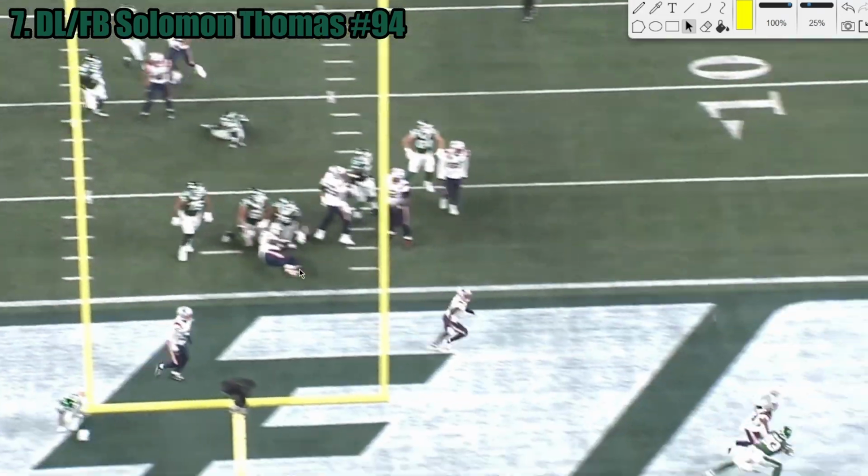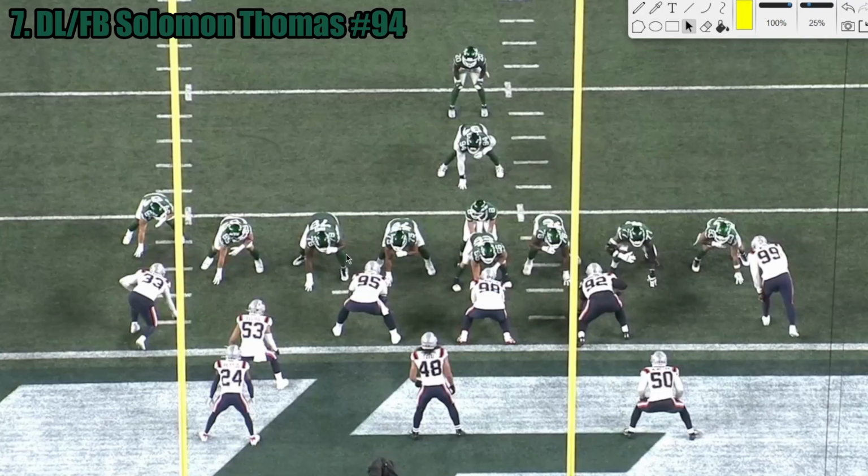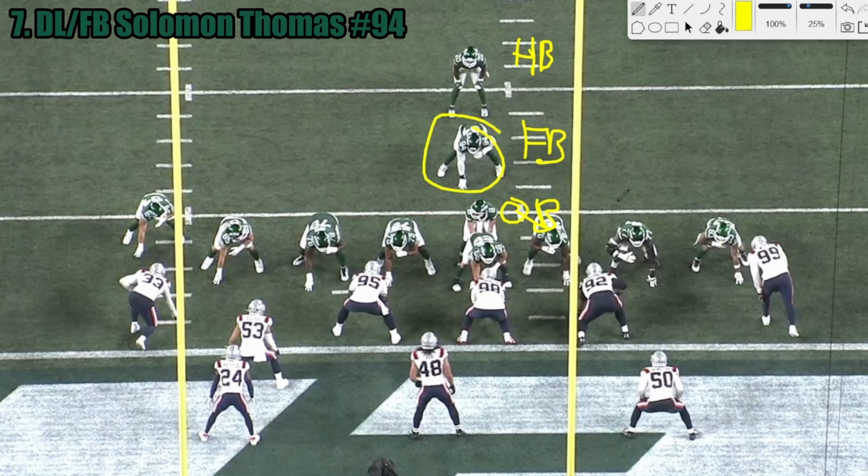And just because I know there's going to be people out there that are like, he's not a fullback, you can't include him. He's lined up at fullback. This right here, this position between the halfback and the QB, this is a fullback, not peanut butter. It's a fullback. Let's fix that just for my own sake. There we go. That's a fullback. This right here is a fullback. Whether you like it or not, this is a fullback.